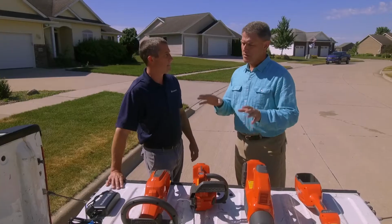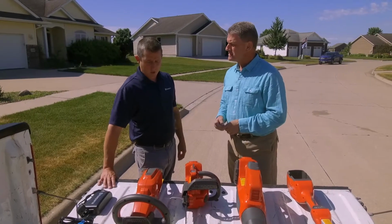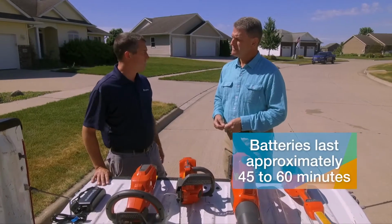Terrific. Wyatt, how about battery length? How long will a battery last? Sure, you're seeing about 45 minutes to an hour, but they all do have an eco mode, so if you want to run with a little less power, you can get more runtime out of them.